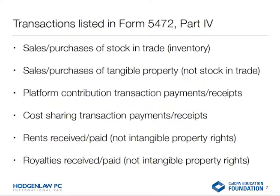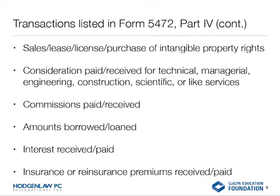And just to run through the list real quick, sales or purchases of stock and trade, sales or purchases of tangible property, platform contribution transaction payments or receipts, cost-sharing transaction payments or receipts, rents paid and received, royalties paid or received, sales, leases, licenses, purchases of intangible property rights, consideration paid or received for technical, managerial, engineering, construction, scientific, or like services. This is one I see a lot, for example, management services and receiving payment for that. Commissions paid or received, amounts borrowed or loaned, interest paid or received, and insurance or reinsurance premiums received or paid. And again, the other ones I mentioned, loans and interest, those often come up in my line of work personally. So those are your list of reportable transactions.